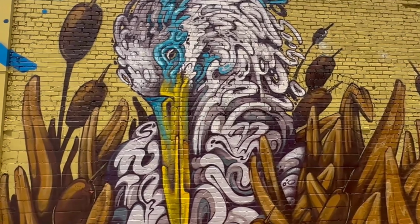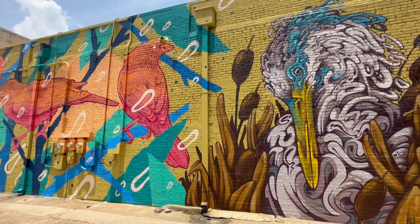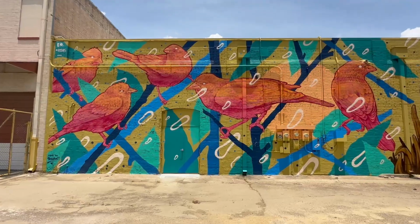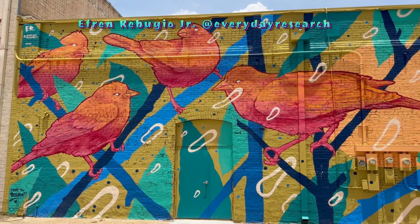I love the way he does his art. It's so different. It's so different. And the colors, they just pop to me. So Fish is one of my favorites on there. It's very weird, but I love it. And then, of course, you got the birds. I don't know what those are.